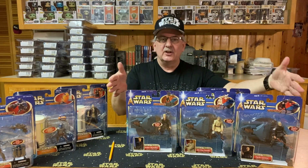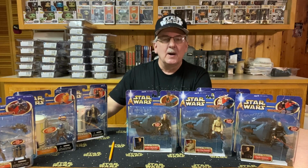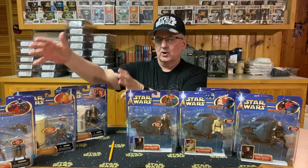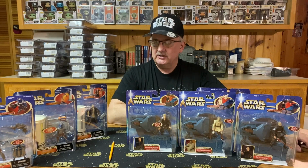The 3 figures from Geonosis and the 3 figures from Kamino. Which one's your favorite? Do you prefer Kamino or do you prefer Geonosis? You've got a choice here.